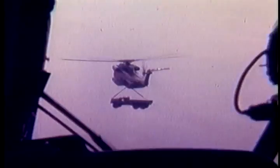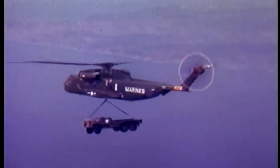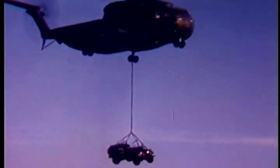Troops were carried during maneuvers in North Carolina. Litter cases were lifted out of simulated battle and carried to medical stations behind the lines of practice warfare. Beneath its fuselage, the CH-53A carried trucks, 105mm artillery pieces, and jeeps.